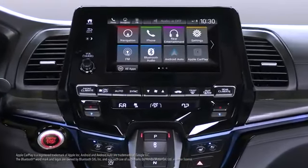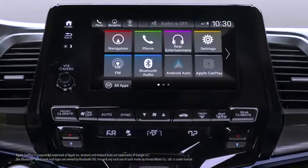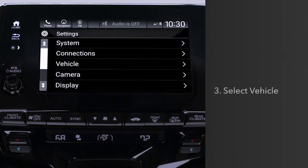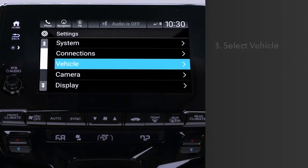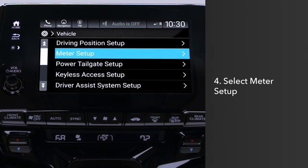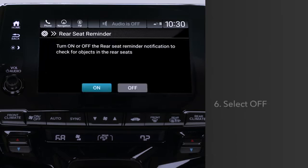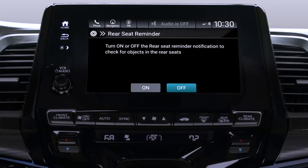To turn the rear seat reminder feature off on display audio models using the touchscreen, touch the Home button. Select Settings. Select Vehicle. Select Meter Setup. Select Rear Seat Reminder. Select Off. The rear seat reminder will then remain disabled until turned back on using this procedure.